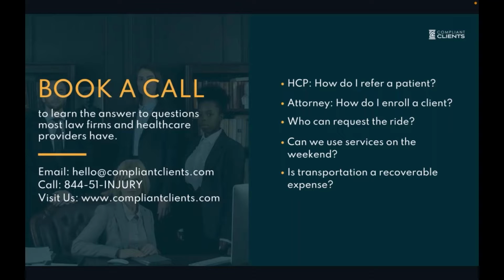They have to take the bus. They have to change buses. Then after a while, they're in pain and they don't want to spend their day going around on public transportation. And so they don't make their appointments. It has a negative and direct impact on the case. So be proactive, work this into your report of findings, and reach out to compliant clients to get more information on how you can implement this into your cases. This will definitely help you out.